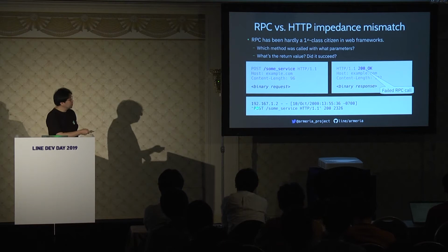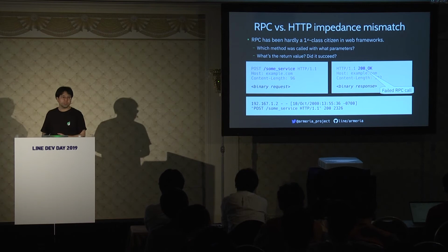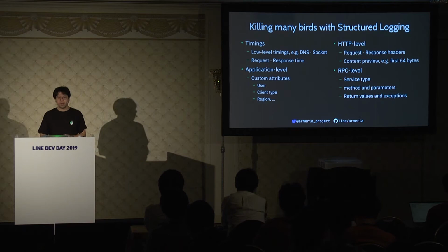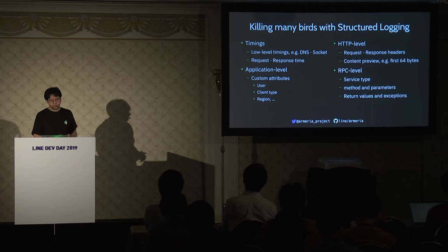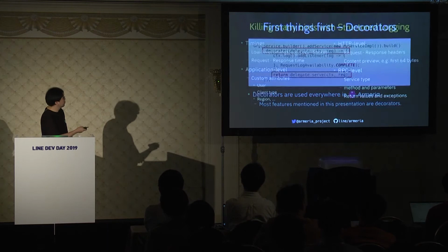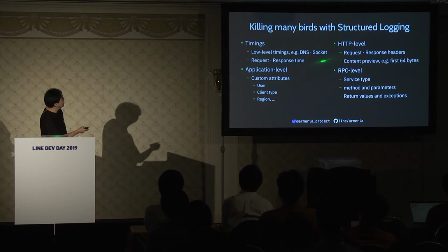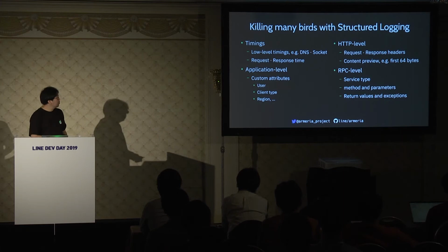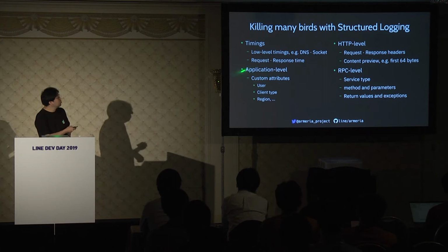This problem is often called impedance mismatch between RPC and HTTP. Armeria tries to solve this problem by providing a dedicated API for accessing a request log in a programmatic and structured manner. So we record a lot of information, for example, low-level timing information for DNS and request and response timing. And also, of course, because it's HTTP, we record everything, including all HTTP headers and some previews of request and response bodies. And of course, we record RPC level information like method name, parameters, and return values. And also, because it's programmable, a user can attach any useful information, for example, user ID and many other information.